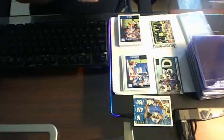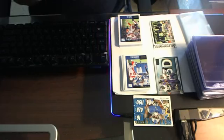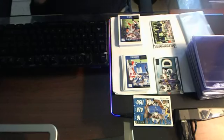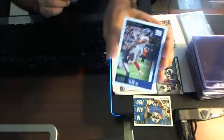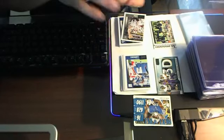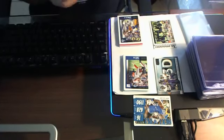Again, this is all the card saver ones that I have until I ordered 400 more, so we'll see when they show up. Should show up any day now. We should be okay. There's about 150 here. Here's a receiver, Golden Tate, the third. Pretty good player, actually. He's just been on bad teams. Derek Carr.